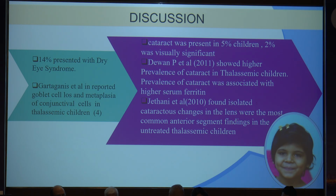In our study, 14% children were suffering from dry eye. Gartaganis et al. reported in their study that the iron overload causes goblet cell loss and metaplasia of conjunctival cells in these thalassemic children. Cataract was present in 5% of children, out of which 2% was visually significant and they needed intervention. Divan P. et al. showed higher prevalence of cataract in thalassemic children and this prevalence was associated with higher serum ferritin level. Jethani et al. found that isolated cataract changes in the lens were the most common anterior segment findings in the untreated thalassemic children.